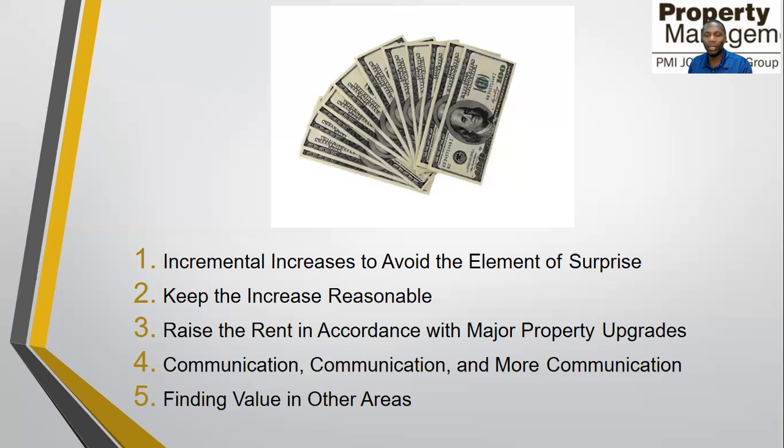So make sure you communicate, and do more communication, right? You can never over communicate when it comes to raising the rents. When it comes to money, the more you communicate, the easier it'll be for everyone else. And another thing that you may want to do is find values in other areas.